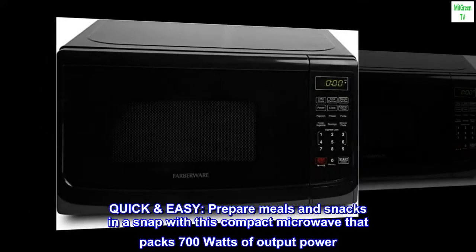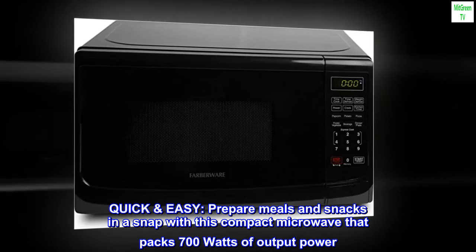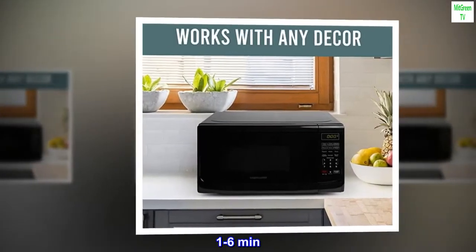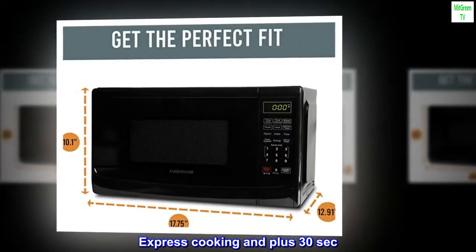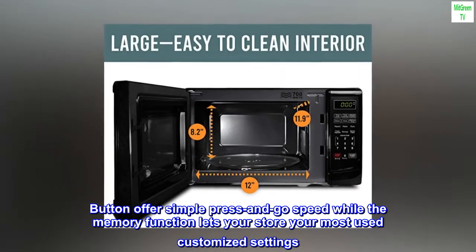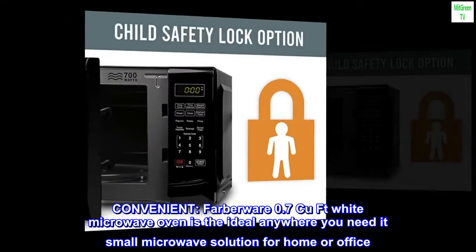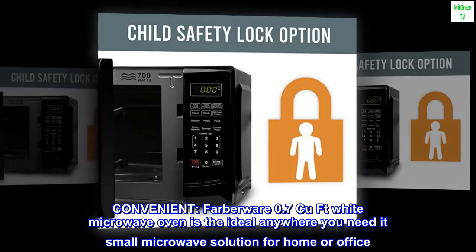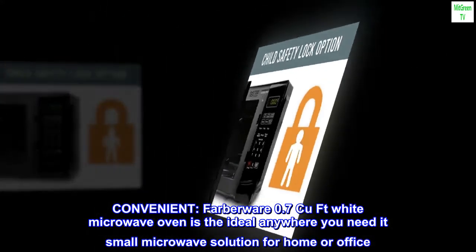Quick and easy, prepare meals and snacks in a snap with this compact microwave that packs 700 watts of output power. 1 to 6 minutes express cooking and plus 30 seconds button offers simple press-and-go speed, while the memory function lets you store your most used customized settings. Convenient, the Farberware 0.7 cubic foot white microwave oven is the ideal small microwave solution for home or office.